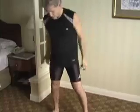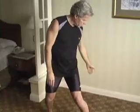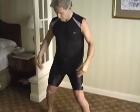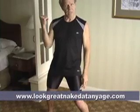Now, what you're going to do eventually is what's called a complete wall walk. In order to do that, you're going to need to get a little bit further away from the wall. So get to where your heels are maybe about 3 feet from the wall, feet about shoulder width apart. Same thing. We're going to start with dropping the knees. And again, let me caution you. If you've never done this before, do not try to do it to the extent that I'm about to show you.